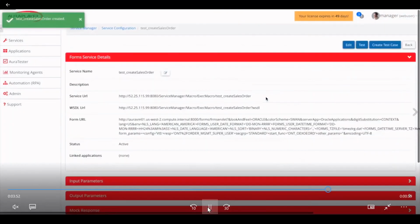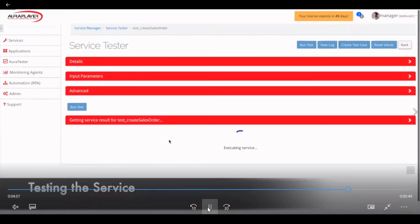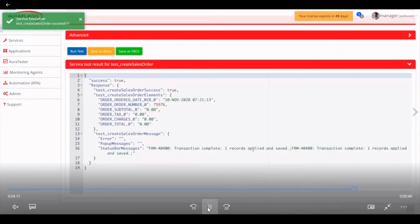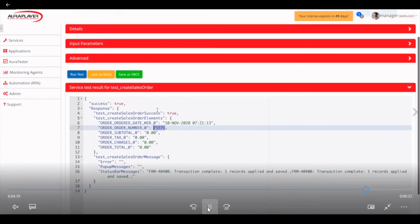So once we click save, we are then provided with a REST and a SOAP endpoint as well. But this is now a fully independent automation. If we click test, it is going to run that automated process from here, which is the testing web page. And we see that we've created a new order number. We have in our status bar message 4400. So success is true.